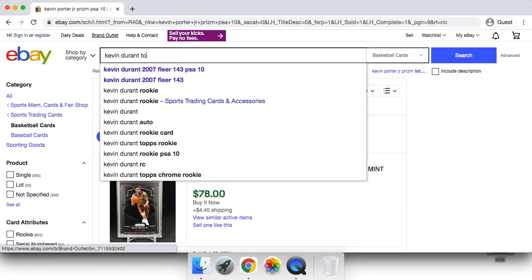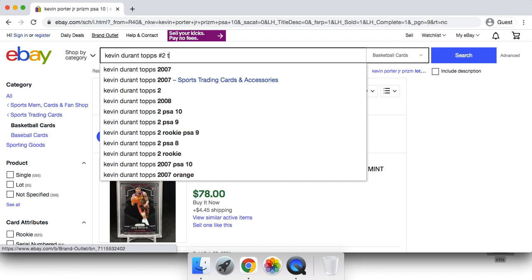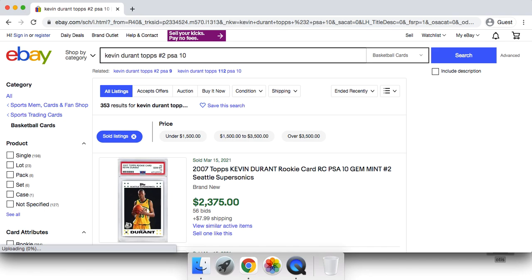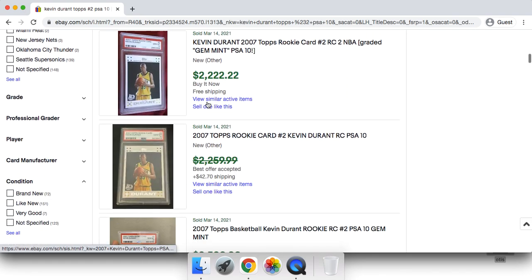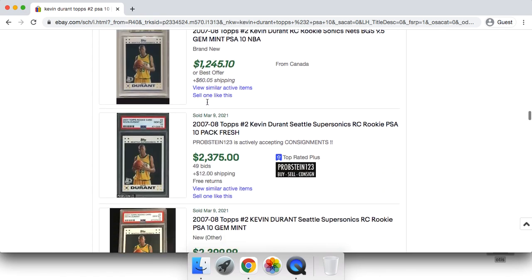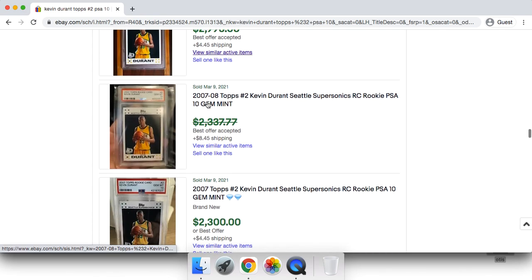But next up, of course, we're going to see some big increases in Kevin Durant. And most recently, his Tops number 2, surprisingly, has been doing very well. Of course, this has a very high population report. However, the demand for Kevin Durant right now is keeping up with these high pops.